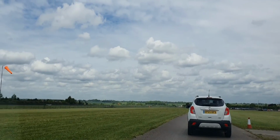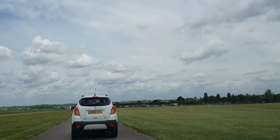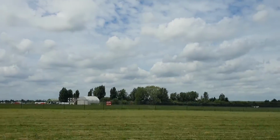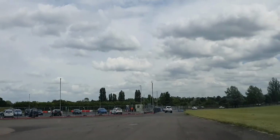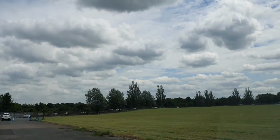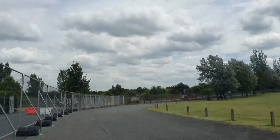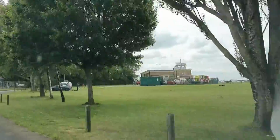I mean, just look at that view. And there was the plane. Well, that's new. They don't normally have that gate there. You can normally just drive straight through. It's usually completely open. Probably just to slow down the traffic.